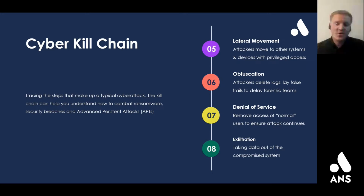Denial of service is the next stage that they'll go through. So if you have those administrative privileges, the adversary could remove the ability for you as a genuine user to access your own systems by removing those accounts.